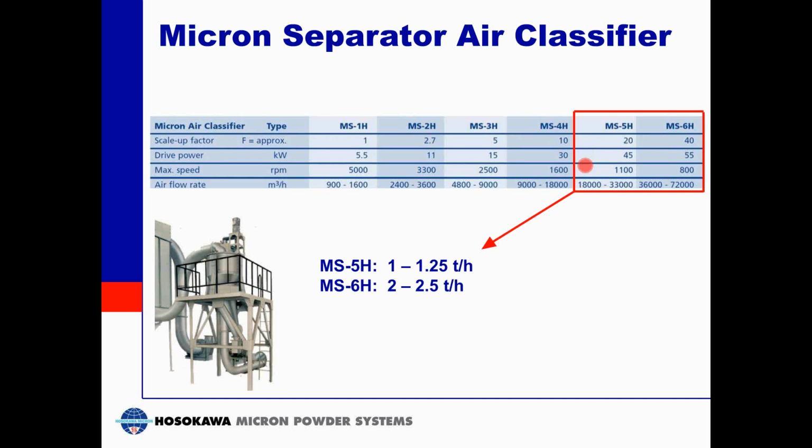The Micron Separator series ranges from our pilot size, MS1, and upwards of our largest size, the MS6. Now for carbon black applications, we offer the size MS5 and the size MS6. The size MS5 for most products, we're able to achieve an input rate of about 1 to 1.25 tons per hour. For the MS size 6, for most applications for carbon black, we're able to achieve input rates of about 2 to 2.5 tons per hour.